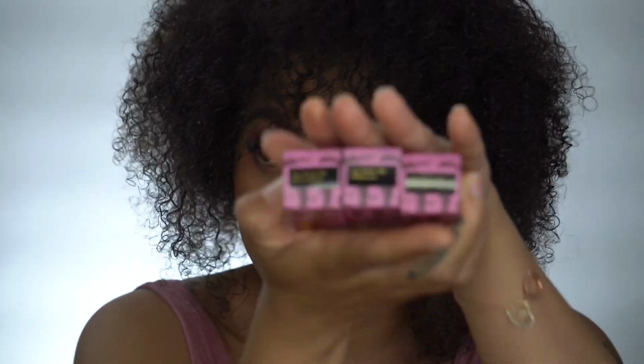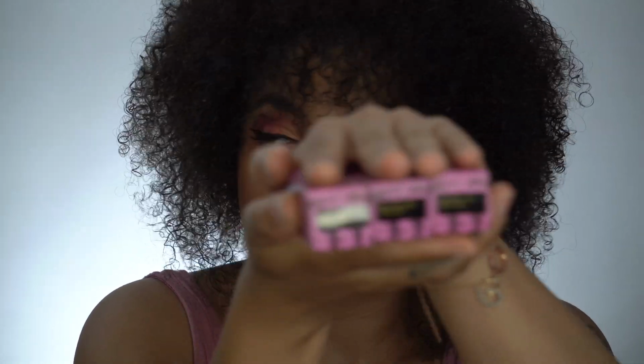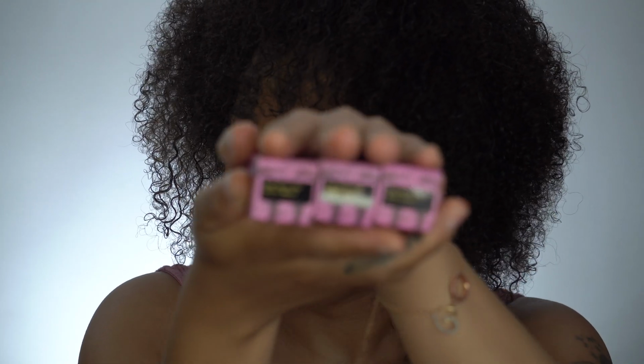All right, so I like how this looks. Really pretty. So all we have left now are the lips, and there are 3 of them. So I think what I'm going to do is swatch them, and then I'll decide which lip I want to put on. All right, so last but not least, we have the new lips. So these are the lip shines, and these are a bundle that she had available. If I can get in focus for you.